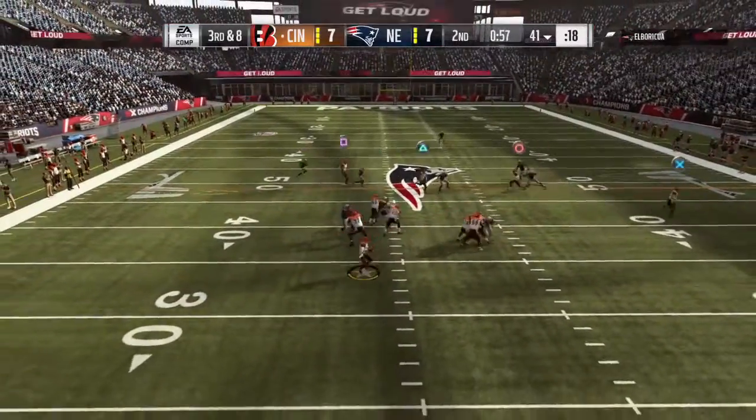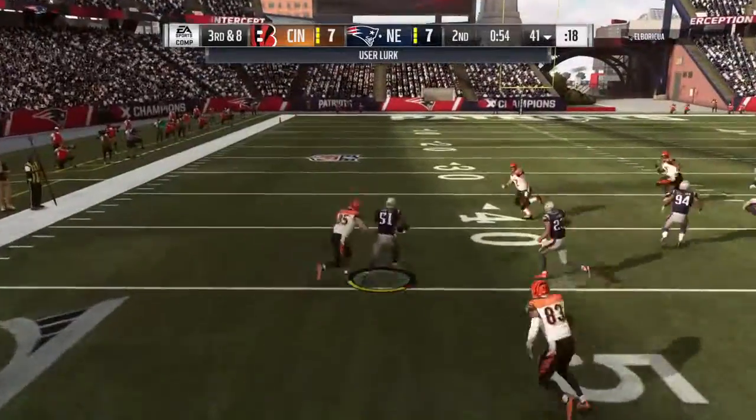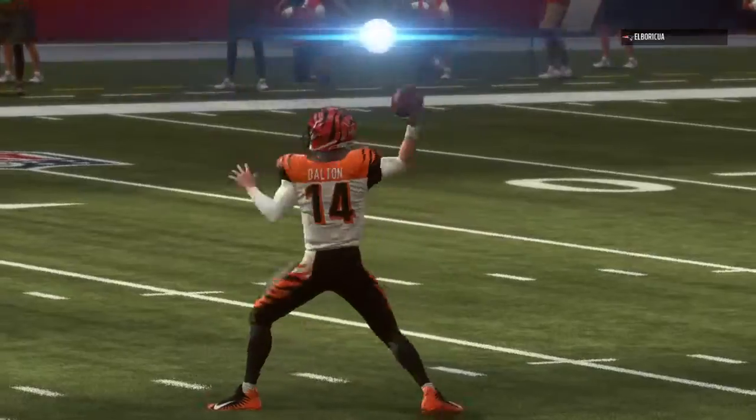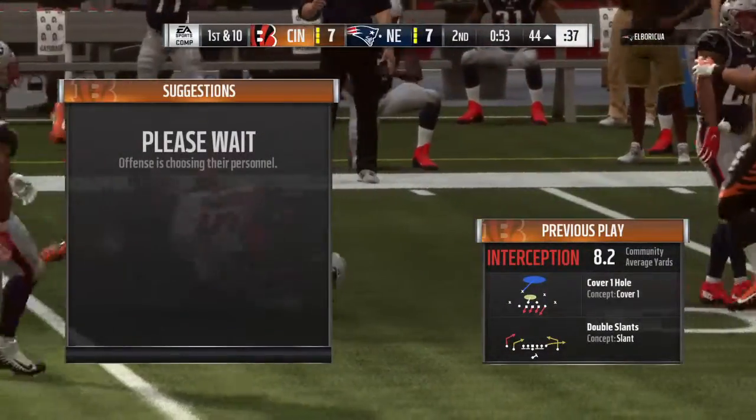Here's Dalton. And for the 3rd time here in this half, it's intercepted. He's picked off near his own 48, and they'll take over inside the 45 at the 44-yard line.